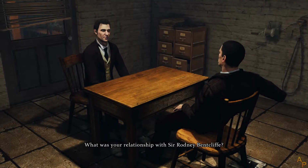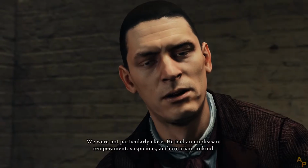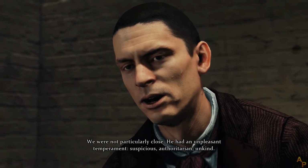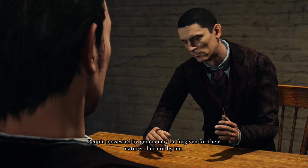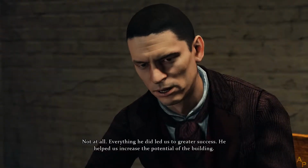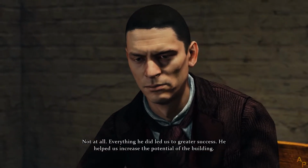What was your relationship with Sir Rodney Bentcliffe? You were not particularly close. He had an unpleasant temperament. Suspicious. Authoritarian. Unkind. People possessed by genius may be forgiven for their nature, but not by me. Was he obstructive? Not at all. Everything he did led us to greater success. He helped us increase the potential of the building.